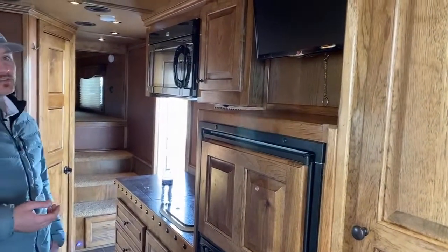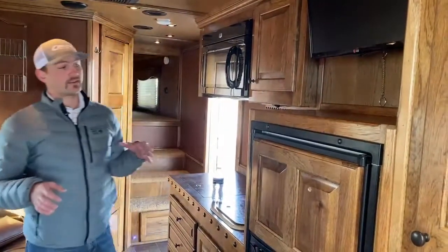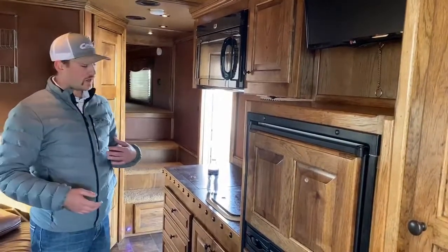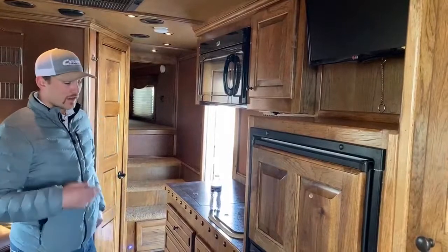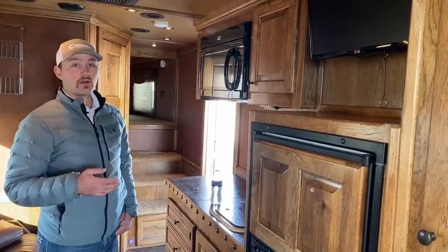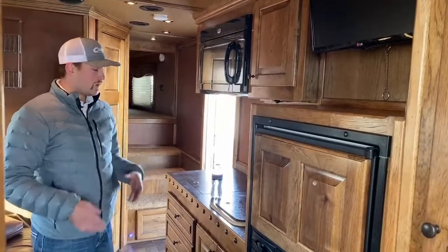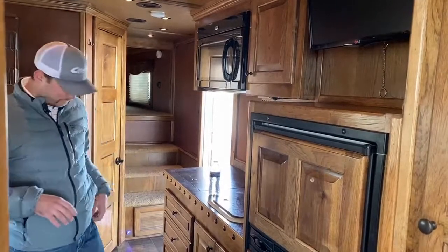You get in a lot of trailers most of the time, and you'll notice it looks super nice on the inside like this one. And then you kind of start going down the road and pulling things apart, and the more you use it, the more you kind of notice it. On the outside it looks great, but when you start peeling it back, underneath all these cabinets and stuff like that, it's put together, you know, subpar. The great thing about Outlaw is they really focus on building the complete product. From the outside to the inside, this trailer is going to be top of the line.